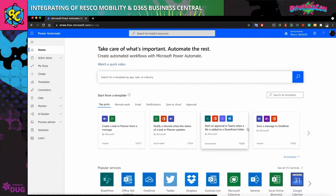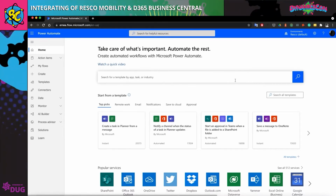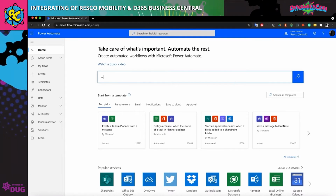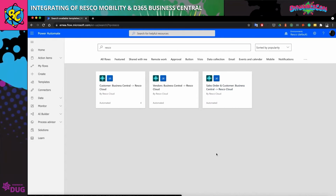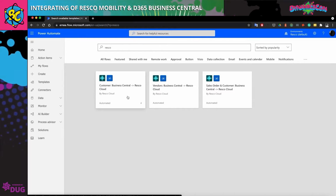Let's jump into Power Automate. I'm on the home page and I will search for a connection of the Resco. So I will type in Resco. And here I have three options to use, three available templates. The first one is to synchronize customer details from Business Central to Resco Cloud. I will use it.